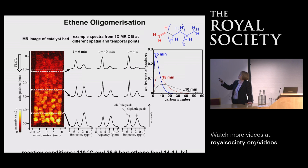So in the early stage, or startup as we would call it, you see a very broad product distribution. And this is seen in practice. And then over a period of an hour, it settles down to producing quite a well-defined range of carbon numbers, up to about, let's say, 10 to 20, predominantly up to about 10 carbons in a chain, and no longer. Okay?